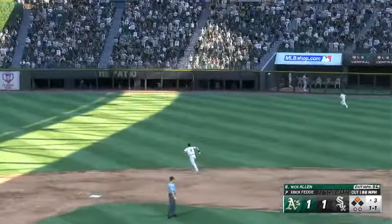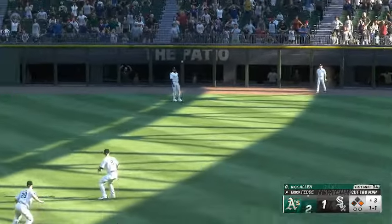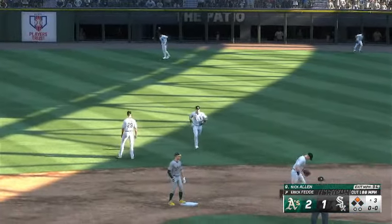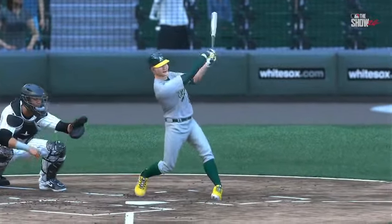Rocketed out towards right center, and it's into the gap, heading for the plate. He scores, and they have the lead. It's 2-1, and that's a leadoff double. And he comes up in scoring position. Now, there are several ways that they can get this run across.